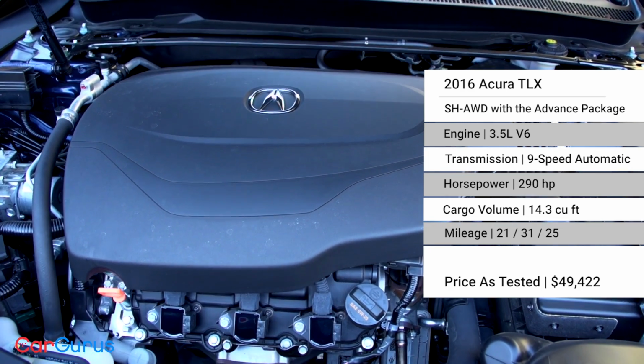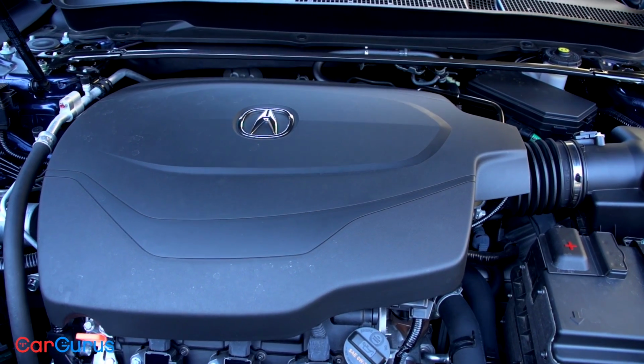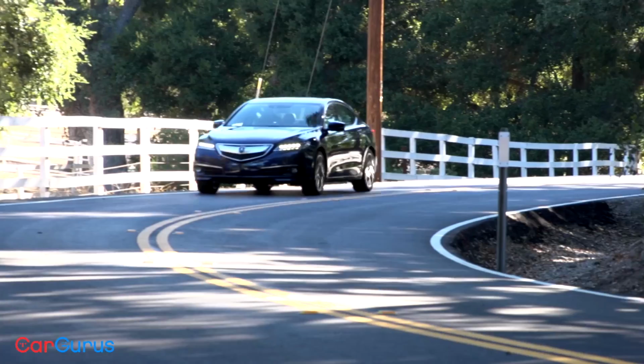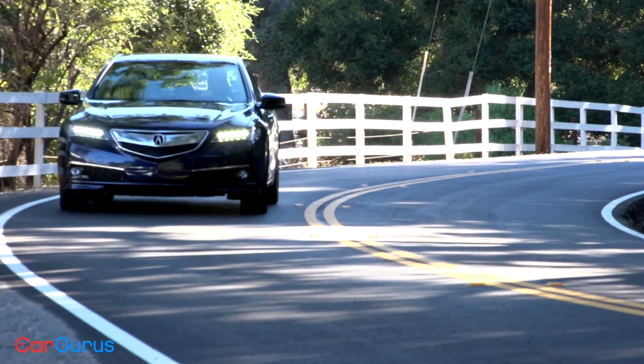Now, this engine's equipped with variable cylinder management and an automatic engine start-stop system, and it's paired with a 9-speed automatic transmission and Acura's delightful SH all-wheel drive system. Now, this version of the TLX aims to return 25 miles per gallon in combined driving, according to official EPA estimates. And on my test loop, I averaged 22.8 miles per gallon.